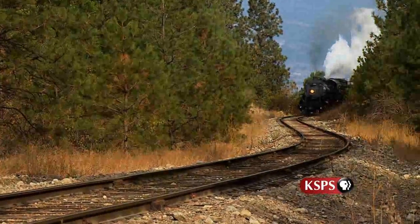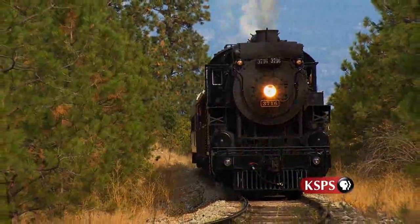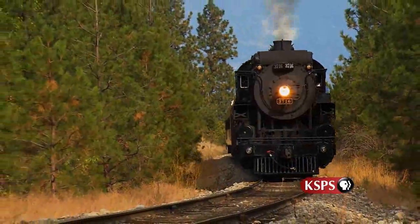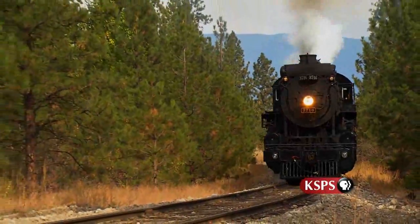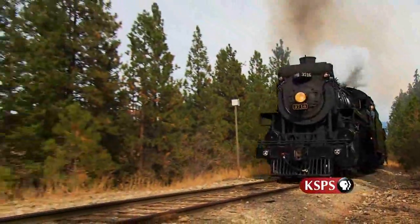Each year, thousands are drawn to the Kettle Valley Steam Railway, not only for its history, but to experience firsthand the majesty and raw power of the last fully operational steam locomotive in Canada. Well, we like to say the 3716 and the train itself is history in motion. And for our guests that come up here, it's a multi-dimensional experience.